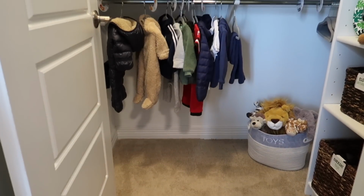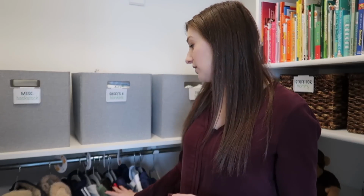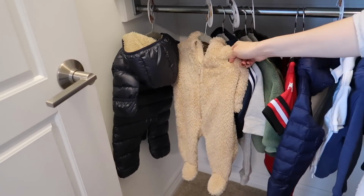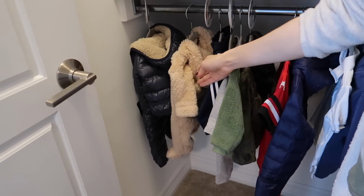You can see we don't have a lot of clothing still for him that's hung up. As he gets older, he'll evolve with the type of clothing that he's wearing. I opted to really only hang things that are pretty bulky and don't lend themselves to being folded. He doesn't have a lot of formal clothing, but more formal clothing that I wouldn't want to get wrinkled, that would be things that I would want to hang as well.